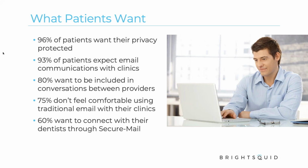So Secure Mail, and other services like it, give you the ability to provide that service and that connection in a secure way that feels like email to the patient because it functions much in the same way that email does at an interface level. 80% of patients want to be included in conversations between providers. So when you're sending out referrals, that kind of thing, patients like to be aware of that. They like to have visibility into those conversations because it helps them be more engaged in their healthcare so they can be better patients.